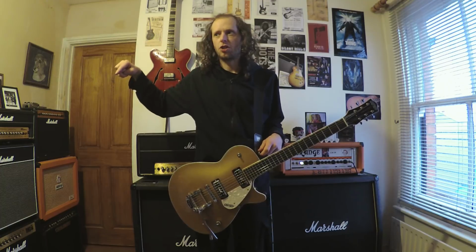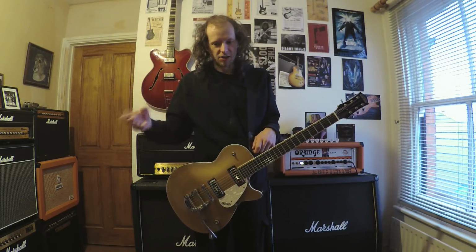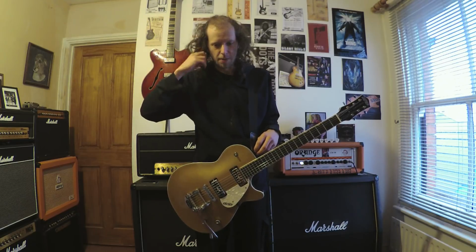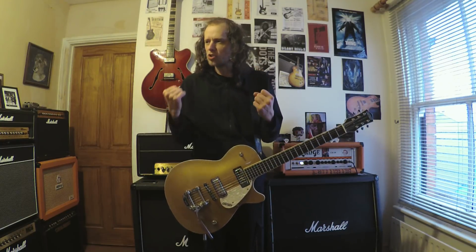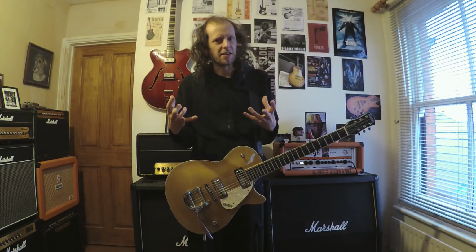And I had another Gretsch Pro Jet a while back, a black one, which I sold to my friend Dan, who's a singer of the band I'm in, Duke's Luda, and he loves it. But I didn't get on with it. I didn't get on with the sound of it. There was something in the sound that wasn't quite right for me. It just wasn't the sound I wanted from a Gretsch.